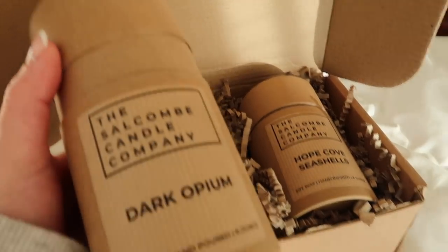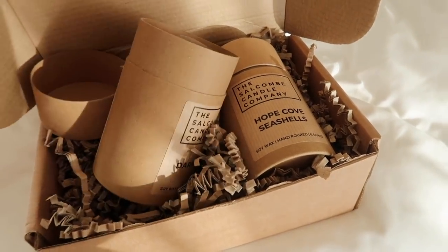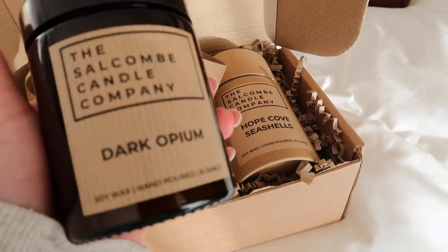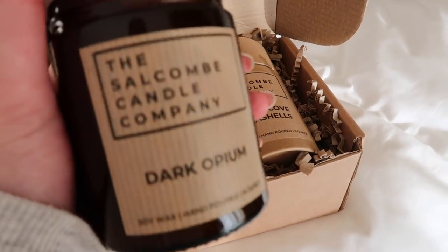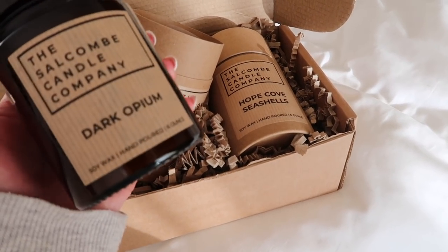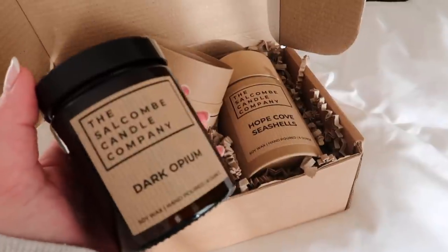And we've got two different scents. There's dark opium and Hope Cove seashells. Hope Cove is one of the little coves around here. I have already smelt these and they smell absolutely amazing. So I just wanted to share them on here in case you fancied picking up some lovely Devon candles.